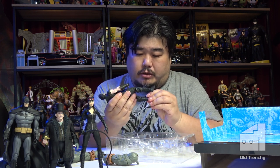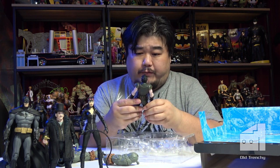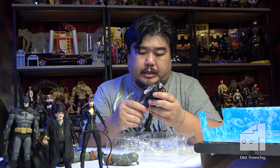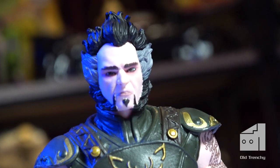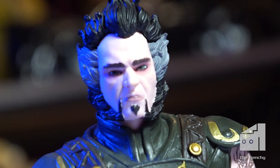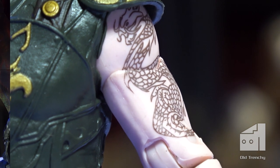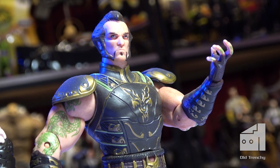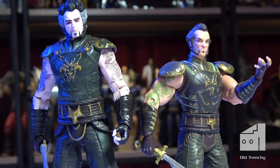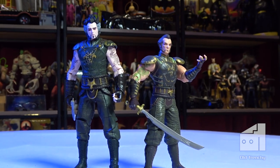I will admit, out of all the figures, Ra's here is seemingly my least favourite. He actually doesn't feel as substantial as the others, but also the paint on his face is a little bit lacking. The tattoos on his arms, I'm digging. Yeah, they're not quite glowy green like the DC Direct one. I mean, in the game, they glow because of him, was it powering up or being in the Lazarus Pit?